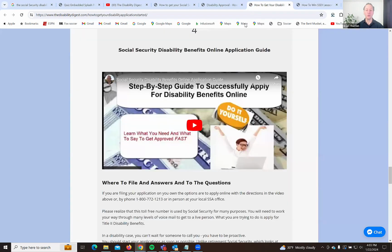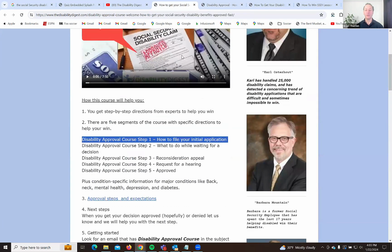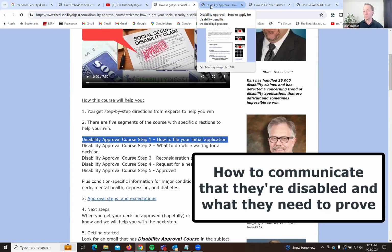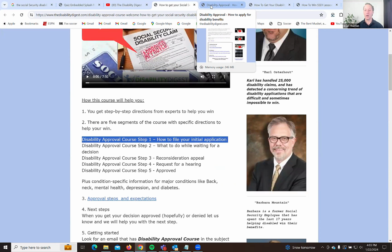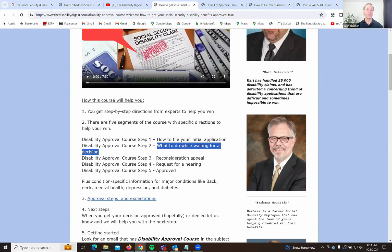All right, so what I want to point out about the course is this. If somebody has applied and is waiting, like we talked about back here, then they're not going to need the information that I really just shared with you, except for the fact they're going to need to understand how to communicate they're disabled and what they need to prove. But they won't need to file their application because they've already done that. So for somebody that has applied and is waiting, the key things for them are going to be in the next segment of the course here.